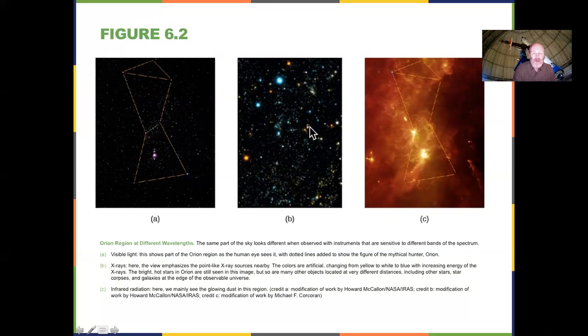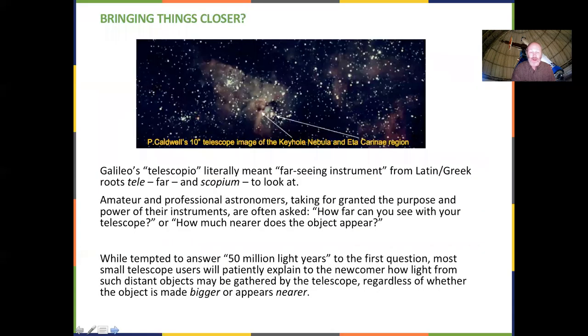Notice that we have some different objects that don't show up very well in visual light. Notice we have really big hot spots here. Infrared shows us heat signatures for the most part, and we can see a little bit of that in the visual light here. It almost disappears in the higher range in the X-rays, but it's very, very vivid and vibrant in the infrared. This is an area of star formation. This is a stellar nursery. And we'll see a little bit more about that later.